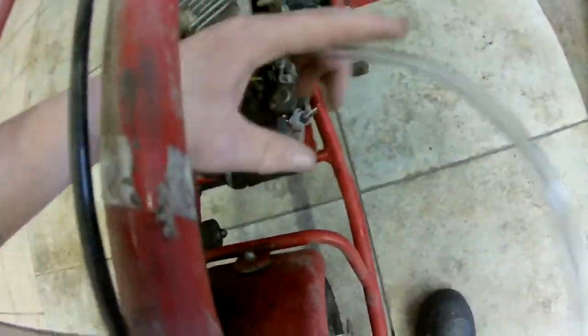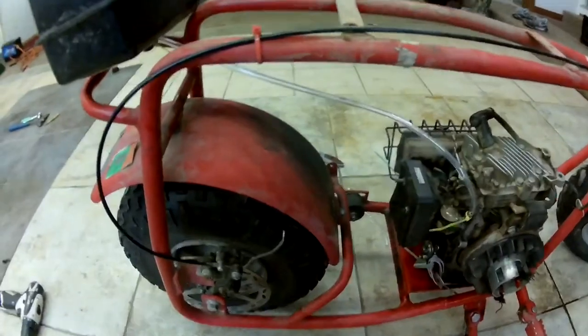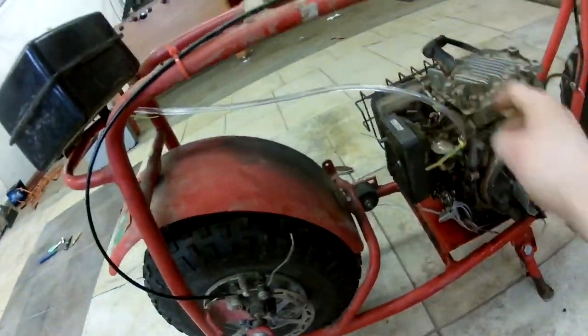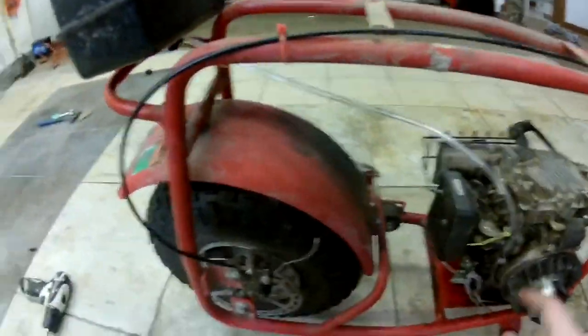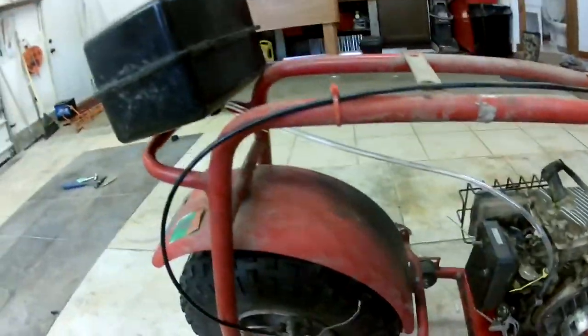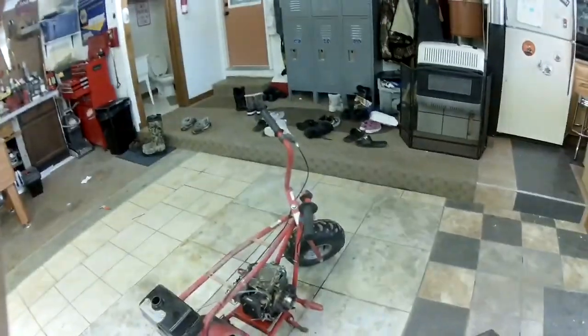Alright, I'm just putting on the fuel line right now. We just hooked up to the carburetor and then gonna run it back under here and right there. Alrighty, so we got it hooked up here to here. Should be good. I'm gonna put some fuel in it, make sure there's no leaks or anything. I got a nice downslope so the gravity will do its job. So we're gonna toss some fuel in it and make sure there's no leaks.